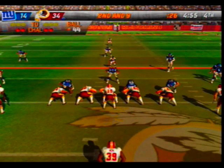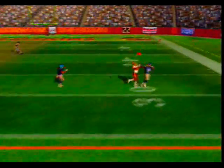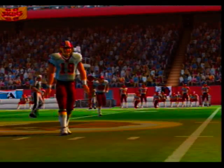The Giants come out with one linebacker and several defensive backs. It's a blitz with the throw. Ooh, nearly picked off. Sparks with the coverage. The intended receiver on the play.